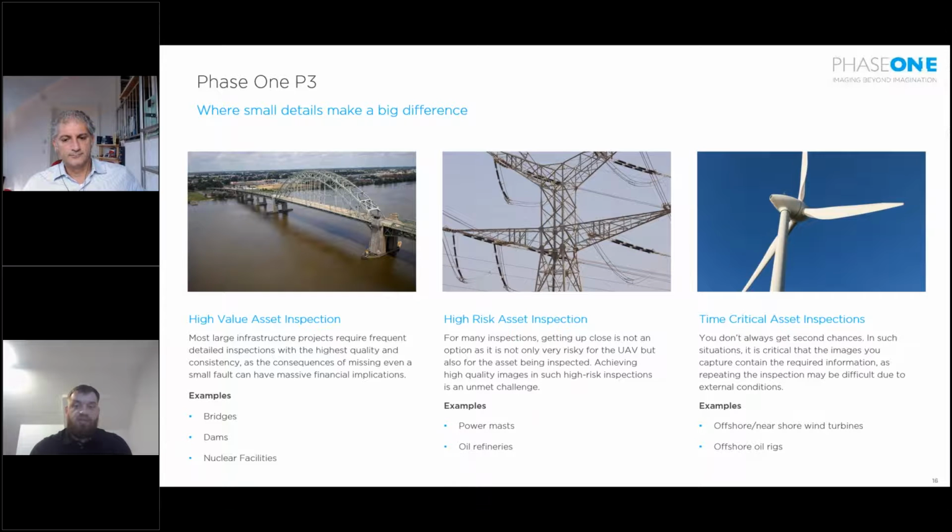Khalid showed, you could see that literally within one shot, you can capture the complete power mast. And with the zooming function, you can zoom into less than 1 millimeter detail from only one picture. And of course, time-critical asset inspection is one of the most popular applications. There you can do offshore and nearshore wind turbine inspection, offshore oil rigs, and generally oil rigs.